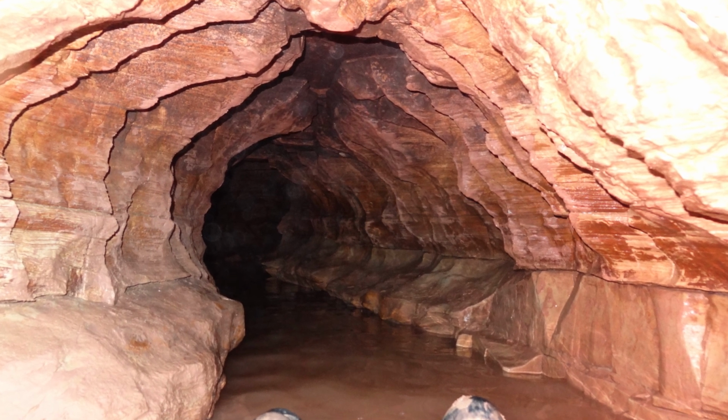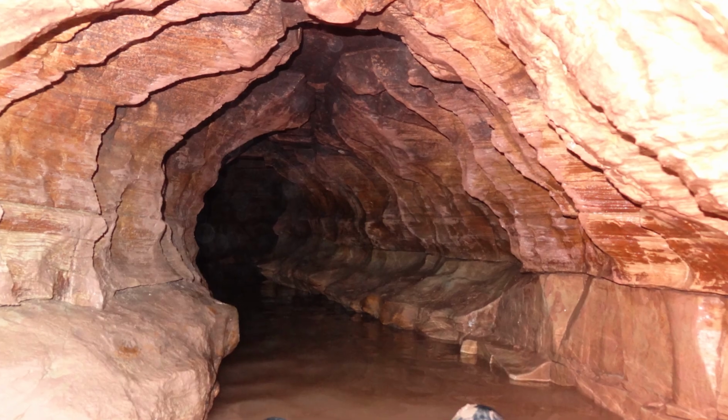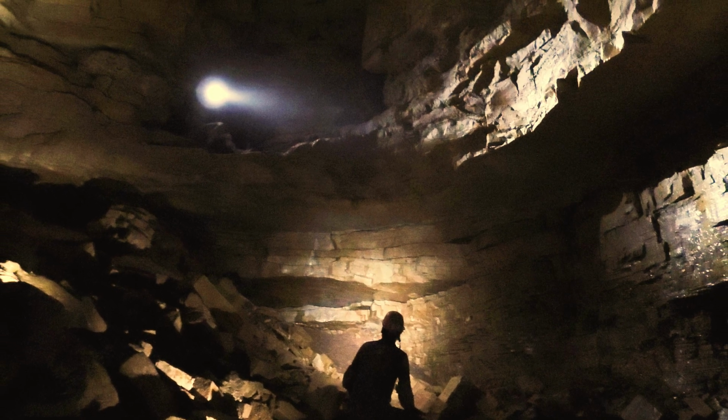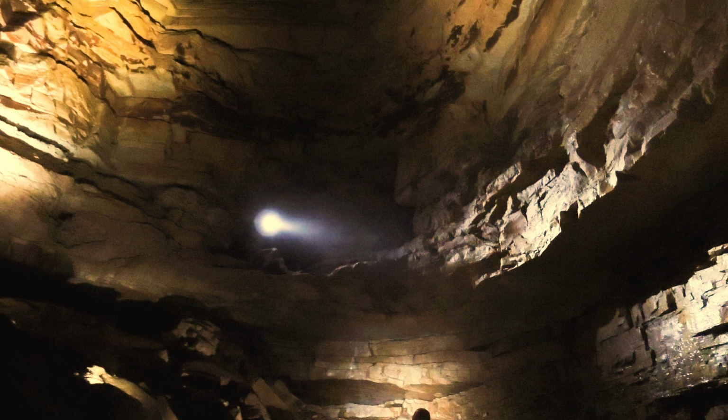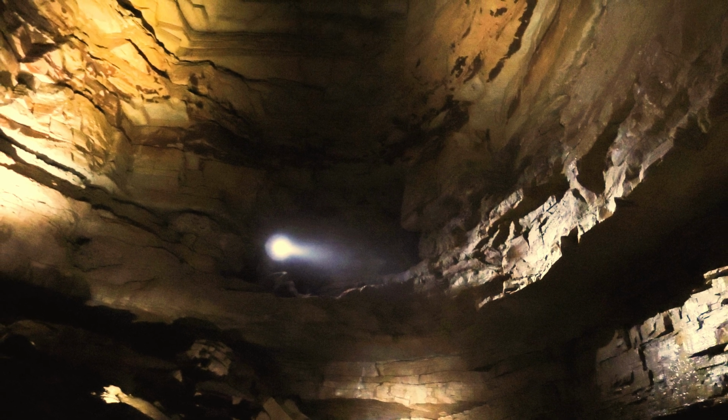And I think the Big Room is less than 1,000 feet into the cave, but it's a journey to get there. You think 1,000 feet walking down the sidewalk, you'll walk that 1,000 feet in no time and not even think about it. You'll crawl 1,000 feet into that cave and crawl back out, and it wears you out, right?